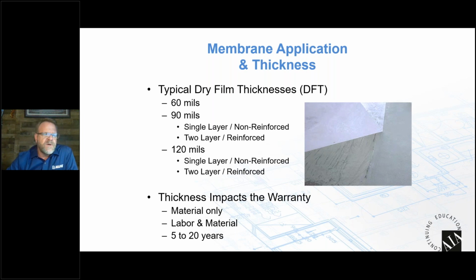So if you look there, say you want a 20-year labor warranty, or say you want a 20-year labor and material warranty. That may require a 2-layer 120 mil system to be applied, maybe a reinforced system at that. Whereas if you just need a typical 5-year material warranty, like you see on a lot of projects, you may be able to just apply a single 60 mil layer of waterproofing, and that may be just fine for your project. So, just reiterating, the thickness of the system, the type of system, whether it is reinforced or not reinforced, will affect the type of warranties that would usually be available for the product.